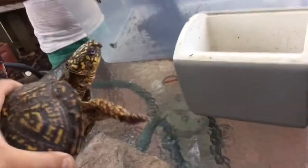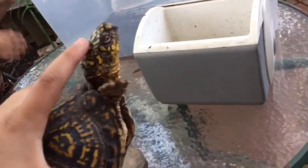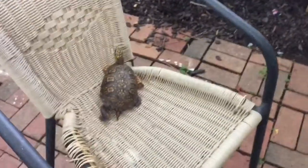Watch out, Jimmy. Come on, Jimmy. Come here, Jimmy. You ain't gonna go nowhere. Jimmy, the cute turtle. I'll put you right here on my chair. So we need to get the hose, but for right now, we're gonna be filling it with rocks.